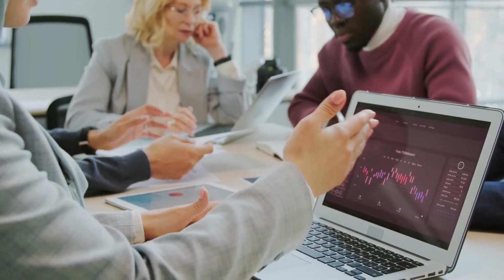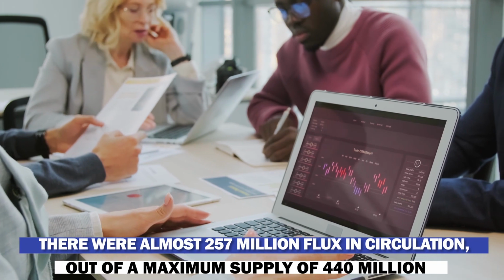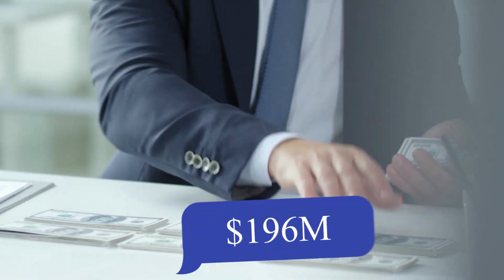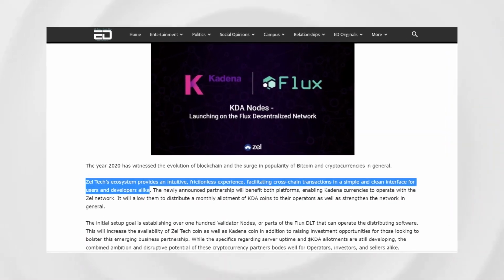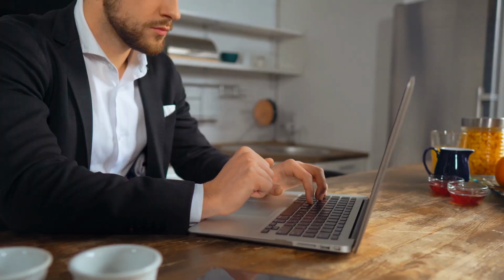At this time, there were almost 257 million Flux in circulation, out of a maximum supply of 440 million. This meant that the coin had a market cap of more than $196 million, making it the 145th largest crypto by that metric. Zel Tech's ecosystem provides an intuitive, frictionless experience, facilitating cross-chain transactions in a simple and clean interface for users and developers alike.